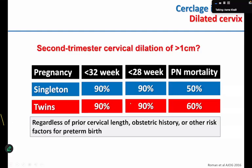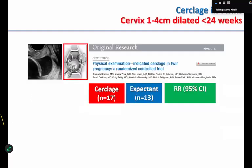What about dilated cervix? Women who have singleton or twin pregnancies that present with cervical dilatation in the second trimester tend to have really poor outcomes. The risk of preterm birth less than 32 weeks or less than 28 weeks is about 90%. We all come across these patients, and the majority of them will deliver early. It's not just that, but the risk of perinatal mortality is also high, 50 to 60%. So can we do something about it?